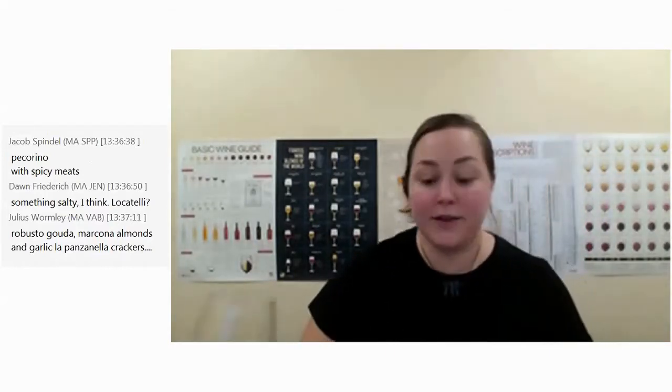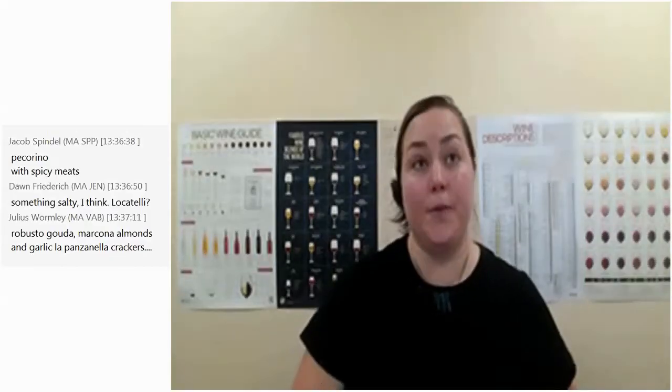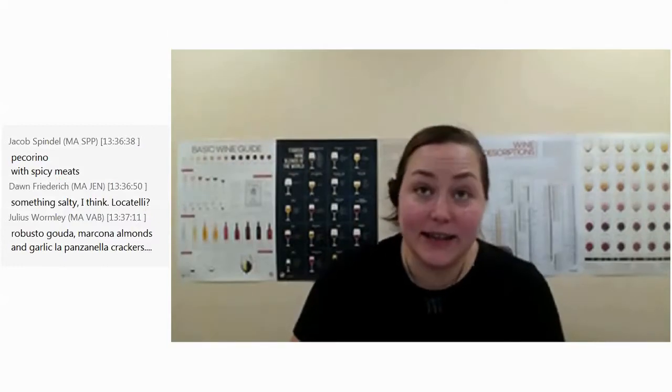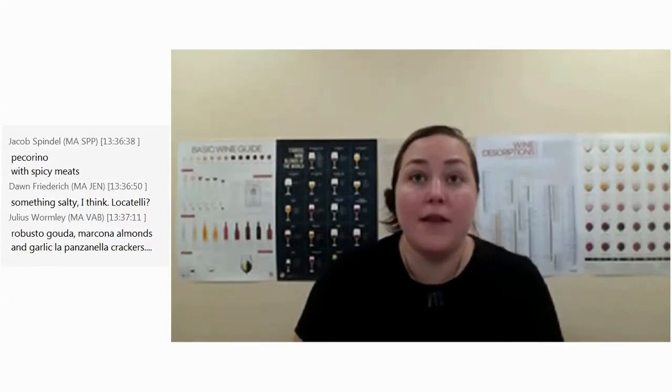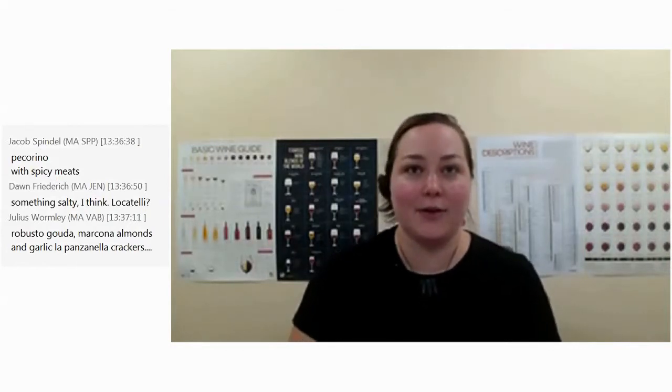Let's jump on ahead to full-bodied reds. All right. So full-bodied reds typically have higher tannins, opaque ruby color from the high anthocyanin content and rich fruit flavors. They can be enjoyed on their own or with equally bold flavored foods.